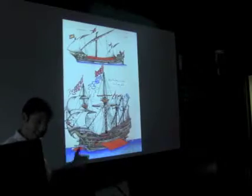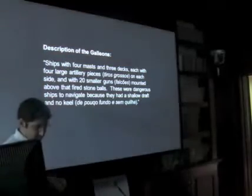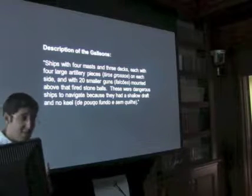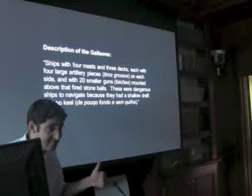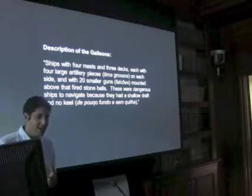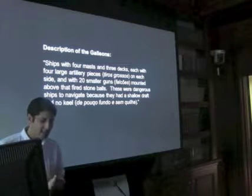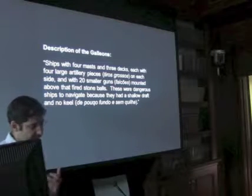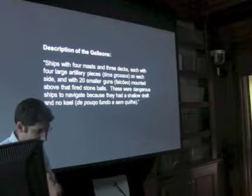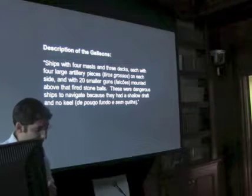All right, now let's look at the galleons. Here it says, these are ships with 4 masts and 3 decks. That's exactly what we want. 4 masts and 3 decks, each with 4 large artillery pieces on each side and with 20 smaller guns mounted above that fired stone balls. These were dangerous ships to navigate because they had a shallow draft and no keel.